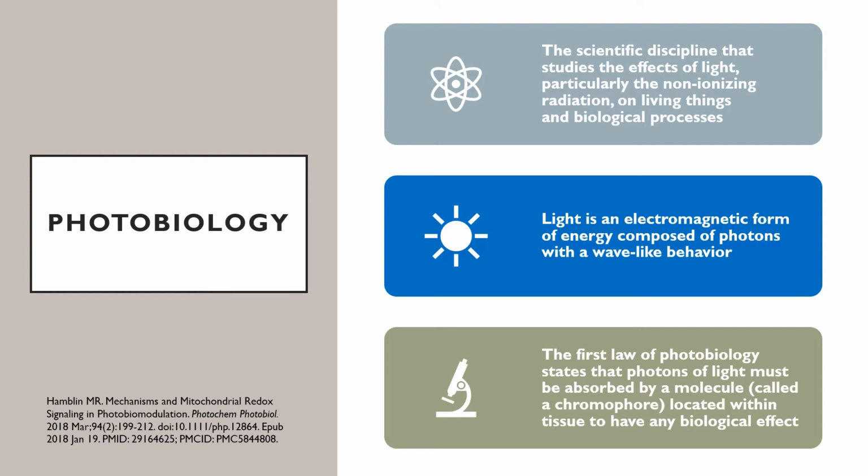Remember our basic physics. I actually still had my high school senior physics textbook, and I reviewed it again a little bit about light and electromagnetic energy. And just simply remember that light is energy. It's composed of photons. And remember, light has a wave-like behavior. We all know this. We've learned this three or four times. But just as a quick refresher, the basics.